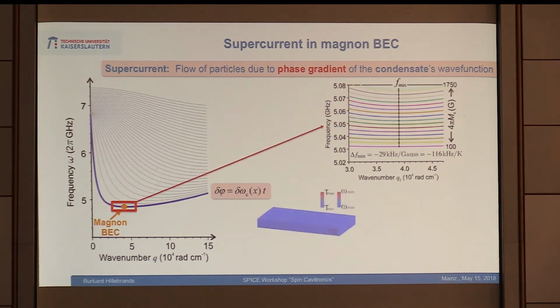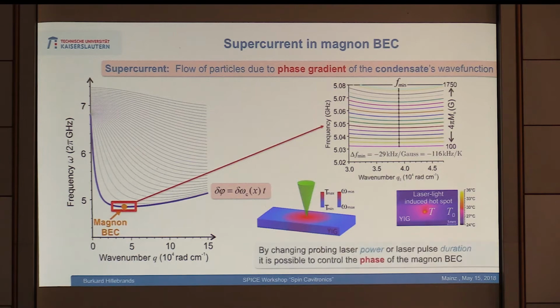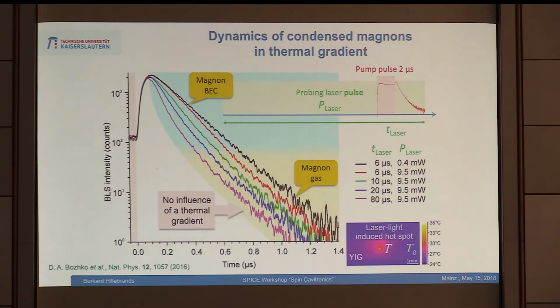That is just the equation here. So the change in phase is given by the change in frequency times the time. And we can do so by simply putting a laser beam on the sample, so we locally heat a little bit. Then, therefore, we create a phase gradient here in between, and then a supercurrent is flowing.